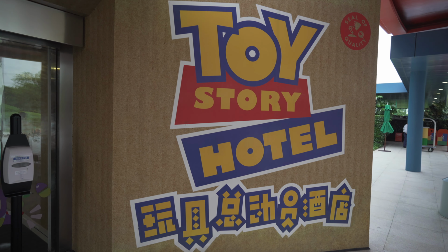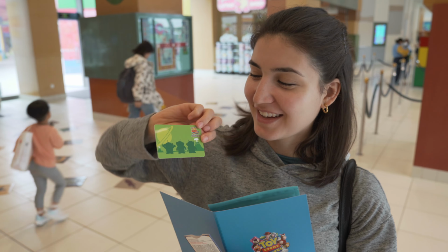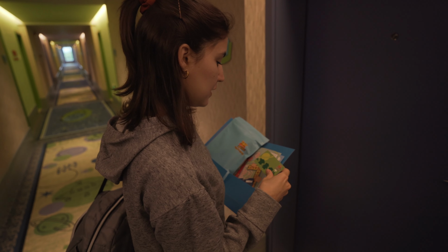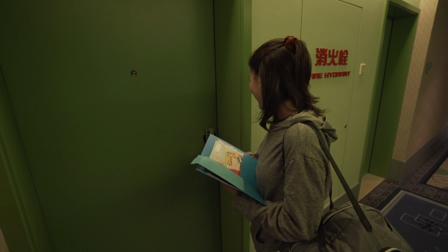These are my favorite Toy Story characters. Little aliens. Right, 1, 3, 0, 6, 8. Why did I do this? Not that one. Try to.